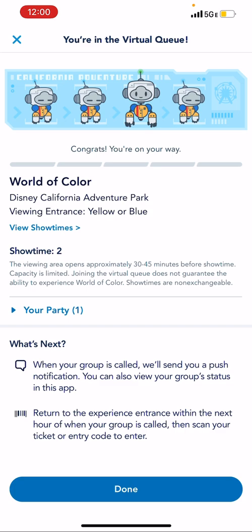It's not clearly marked. The blue entrance is on the left of Paradise Pier. You're going to go to the left. The entrance is near the Lamplight Lounge. The yellow entrance is on the right, going to go down, and the line starts around the Zephyr ride. The viewing area opens 30 to 45 minutes before showtime. Capacity's limited. Getting into a virtual line doesn't guarantee that you're going to be able to experience the World of Color.